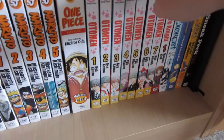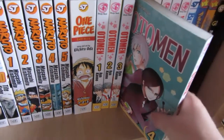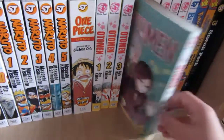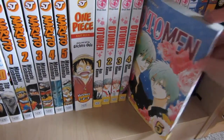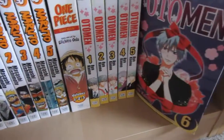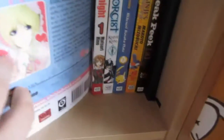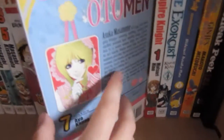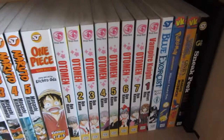So it's really cool. I don't even know what volume I was up to. I think it was 4, and that's someone else, but yeah. There's volume 5, and then this is volume 7, and that's Asuka and Rio on the front. Juta, that's his name, the guy who does the comics. Oh my gosh, that was just really bad.